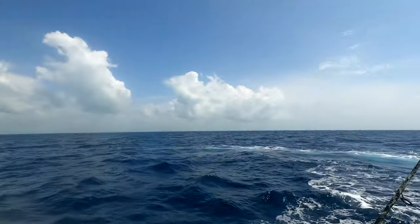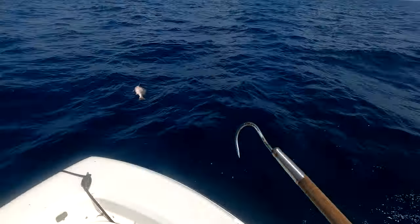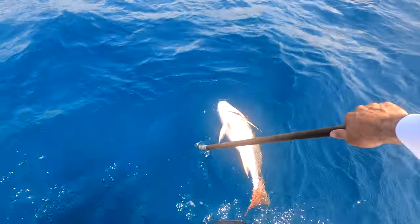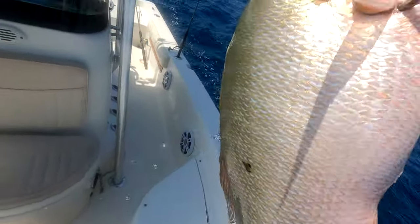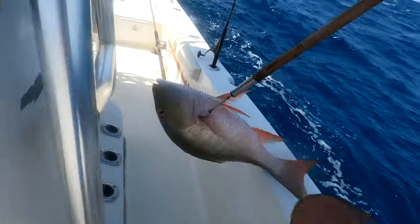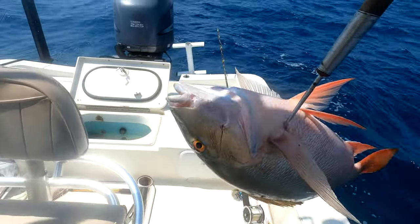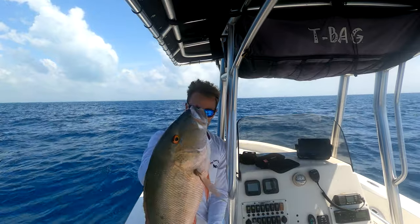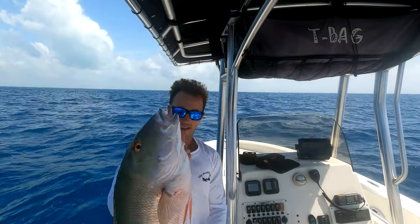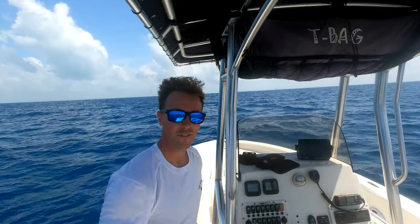There's a commercial yellowtail guy fishing far away over there. Let me grab my Cuban gaff. Look at this. Oh, shit. God damn. I think we could go home after this one. Woo! That's a good one, boys. Wow. Woo! Only in the Florida Keys, baby. That's a good one right there. No wide angle on this one. Time for the cooler.